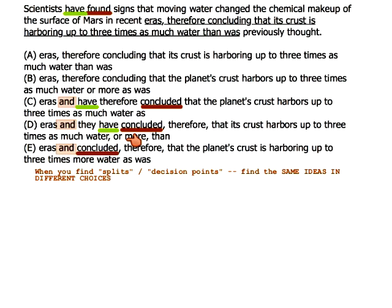So the deal is that in choice A and choice B, those words are connected in some other way. That's the point. How are those words connected in A and B? They're not connected by "and." How are they connected? They're connected by comma -ing. Aha. Look at that.